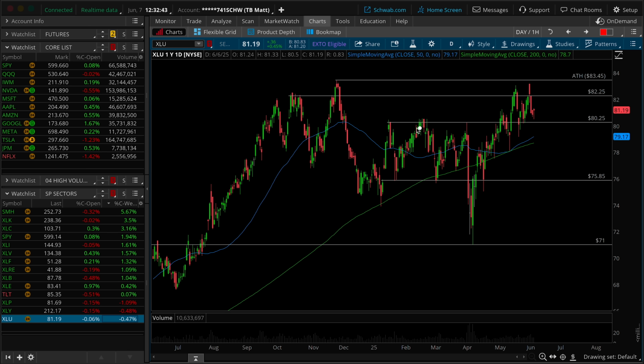Utilities, D for defensive, trying to get the break out here, again, over 80.25. If it happens, fine, no problems. It's a higher low. It keeps the trend intact, but it's not pressing new all-time highs, so I wouldn't call this a concern rotation-wise for the market as a risk-off signal.